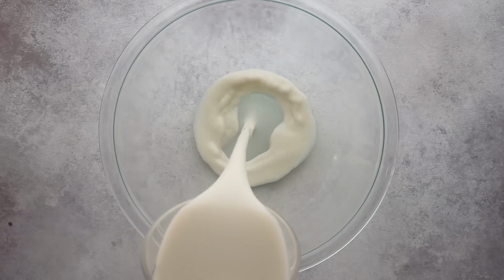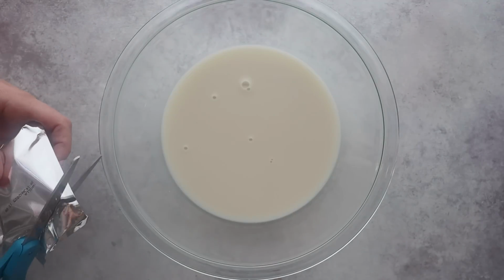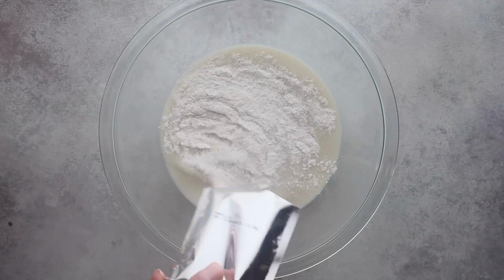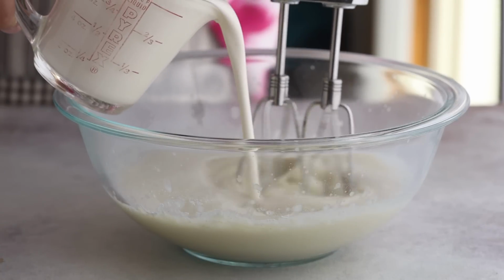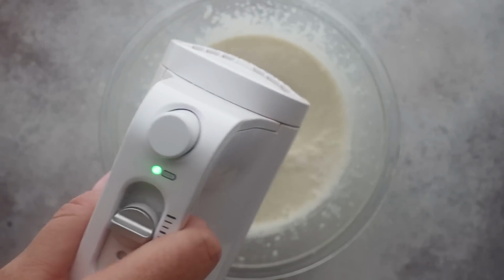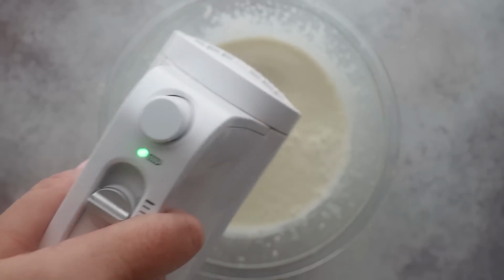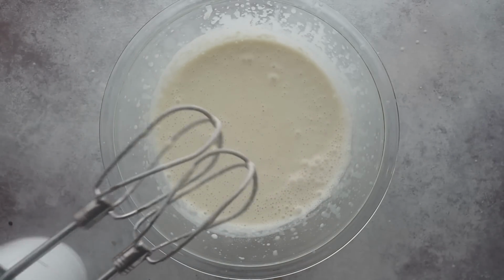To a large bowl, pour in 2 cups of nut milk. I'm using macadamia nut milk because it's the lowest carb nut milk I know of. Then we're gonna open up the package of pudding mix. This one I'm using vanilla because that's all I had, but actually chocolate is very delicious in this recipe. Start mixing that together and then pour in a 1/3 cup of heavy whipping cream. Continue to mix for 3 to 5 minutes. This will start to thicken slightly.